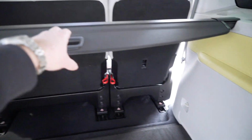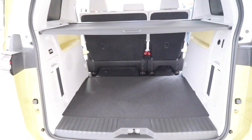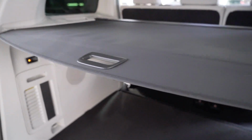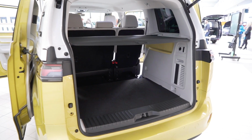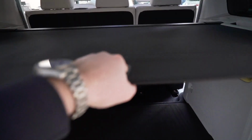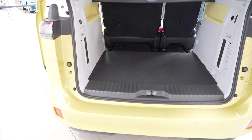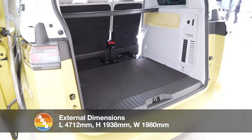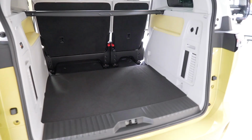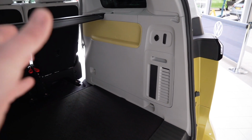You've got a big parcel shelf that comes over the back, but I suspect if you've got tinted windows, most people would remove that. But it gives you a bit of protection if you're worried about anything being seen. But look at the size of this space. It is massive. Now, the thing that I am most intrigued about is whether this space is wide enough to have a cupboard here and a kitchen and also a bed, a double bed. Who knows? But at the minute, I can't say it really looks like there is space to do that. I may be wrong. I wonder whether when it comes to California there'll be almost a smaller cupboard and a pull-out kitchen.